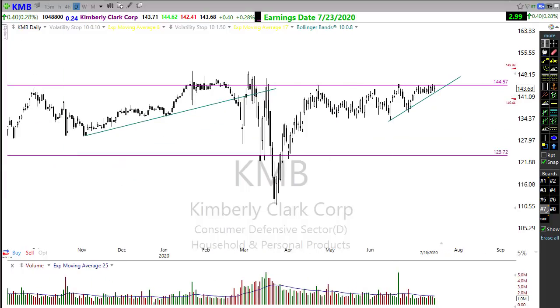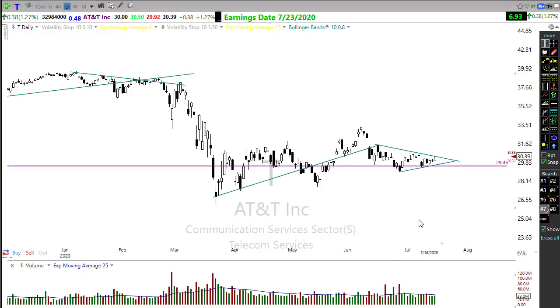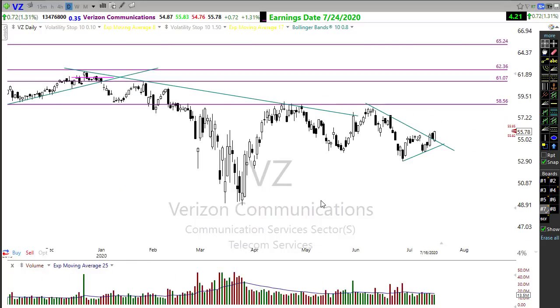And last but not least, take a real quick look at some of the telecoms. AT&T trying to perk up here, come up out of this bottom, big divvy payer, starting to perk up, break that downtrend, hold support up in here, and there may be some opportunity here in AT&T, as well as Verizon. Verizon started to perk up yesterday, breaking that downtrend here. So those big divvy payers starting to come up a little bit. We might want to watch some of those defensive type sector stocks.